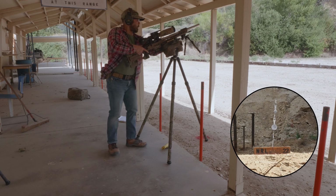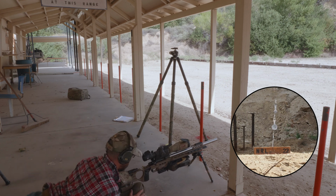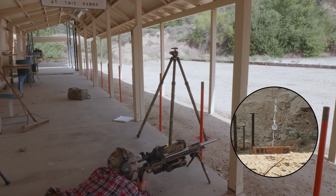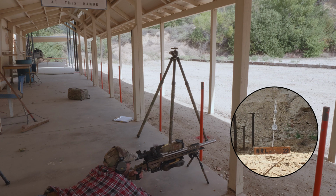Oh, I can't believe I missed that. Oh well. Support side. Let's find that target. 2 shots each, support side. It's moving left to right. Gotta hold left.